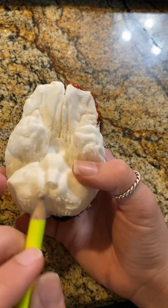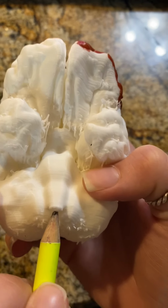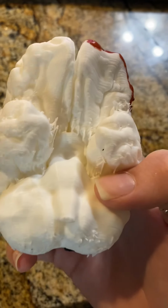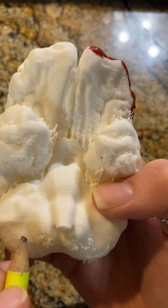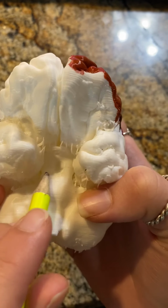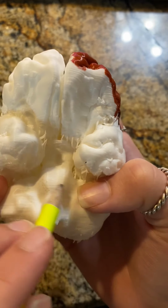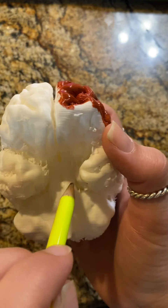Then in our brain stem, we have the most inferior portion, which is the medulla oblongata. This contains tracts of white matter involved in movement and sensation, and it also regulates many autonomic functions. Then right here, we have the pons. This is superior to the medulla oblongata, and this regulates breathing and the sleep/wake cycle.